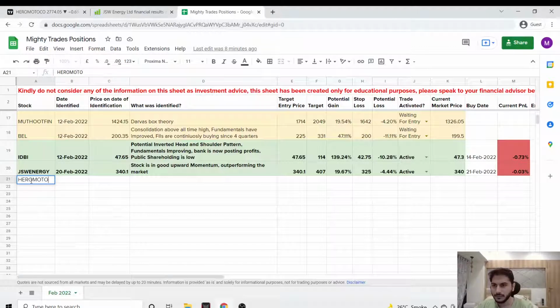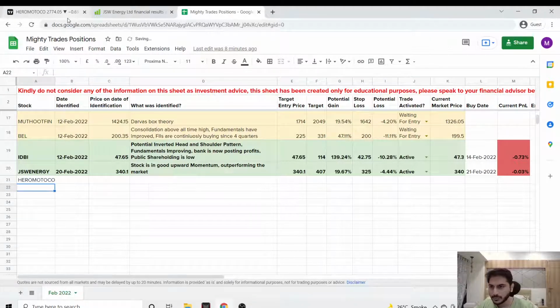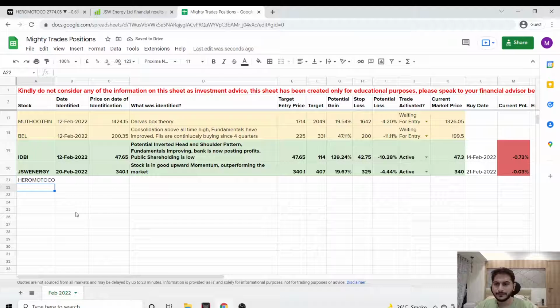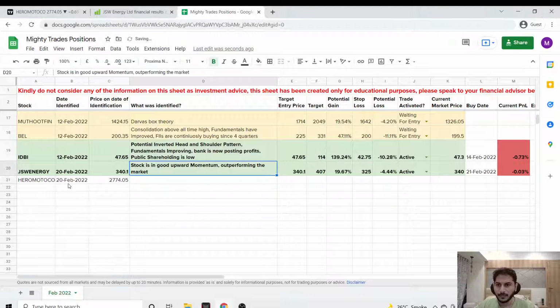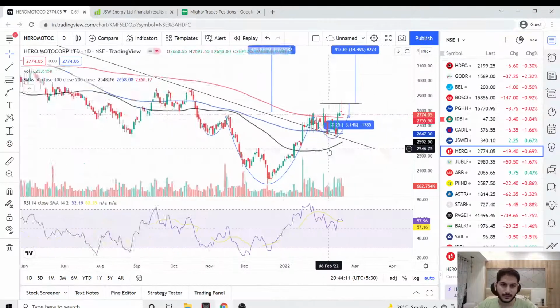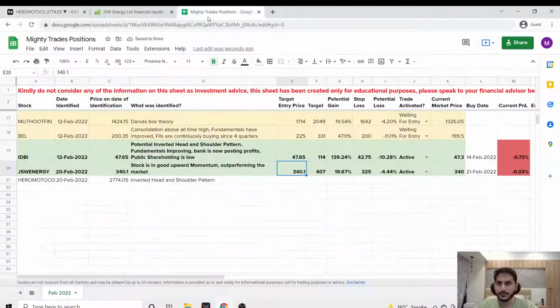Hero Moto Corp. Oh, sorry, it's HEROMOTOCO. Yeah, it's HEROMOTOCO. Okay. The date is 20th Feb. The price is 2774.05. Okay. Inverted head and shoulder pattern. So we are spotted. The target entry price that we have set for ourselves is 2847.